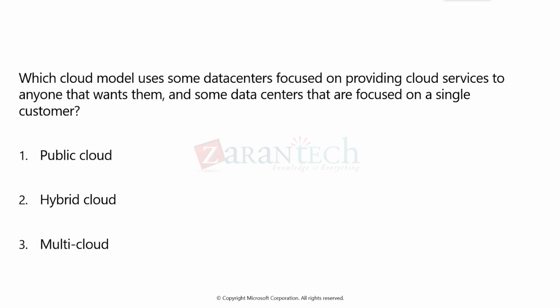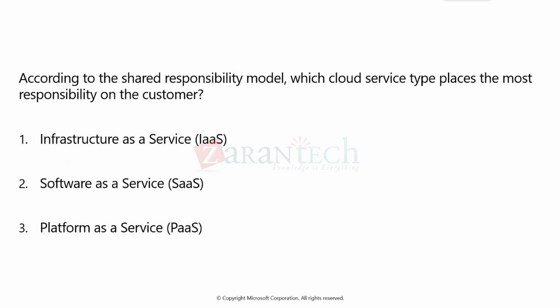I want everybody to answer the question, please. All right. So hybrid cloud is the correct answer, everybody. Very good. Now check this.